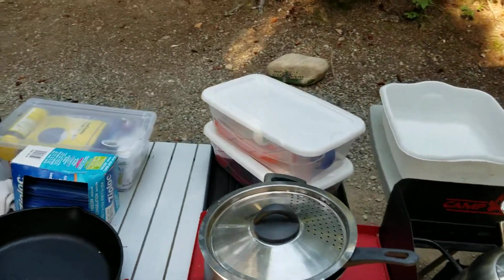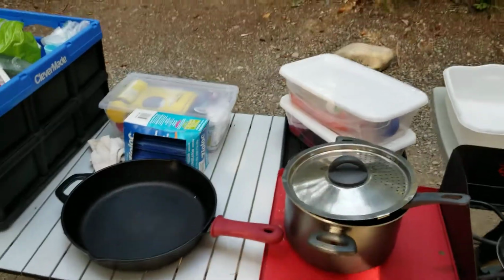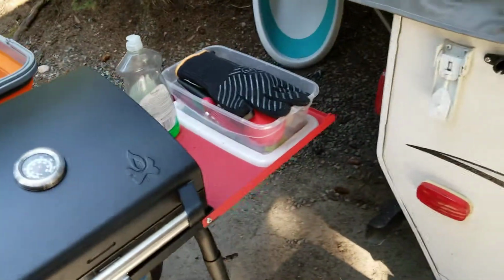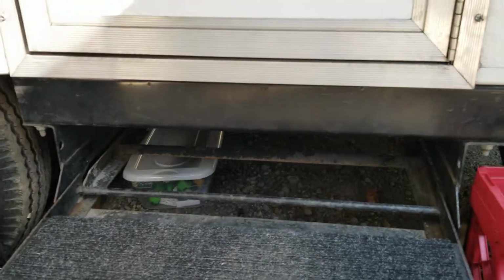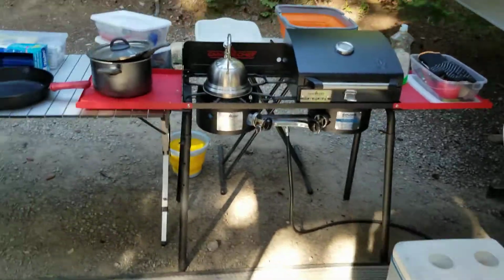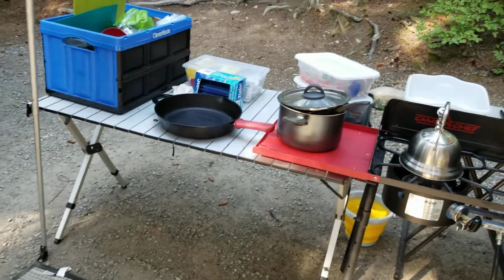So we have more of these. I think we've got about 8 or 10 of these bins, all with individual things that are all specific. So spices, kids things, coffee and tea. This one here is used for all of our cooking utensils. We have another one, I think that's underneath the trailer down there, that's for ropes and tent spikes and stuff like that. So having things like that makes a huge difference for like storage of things like food storage, utensils, stuff like that. Makes it so much easier to get things.